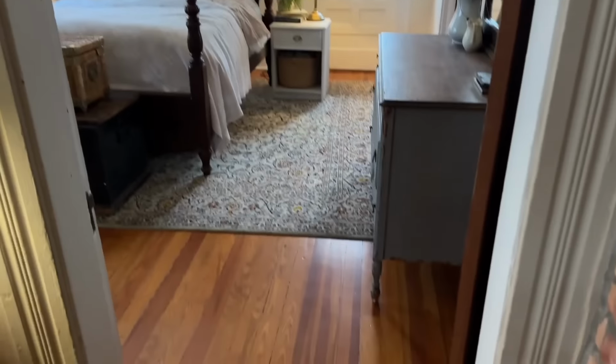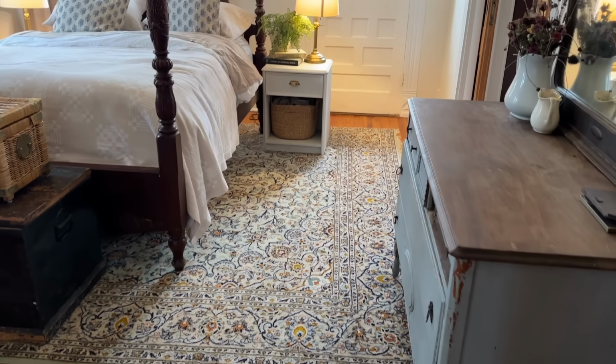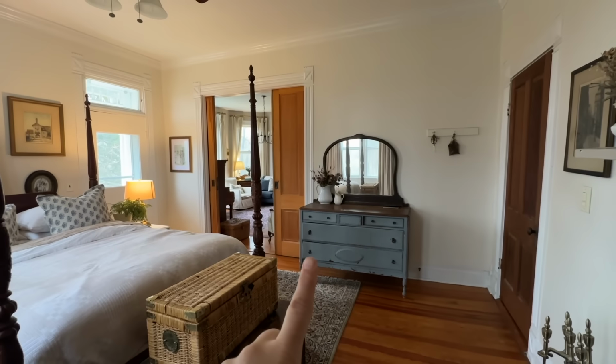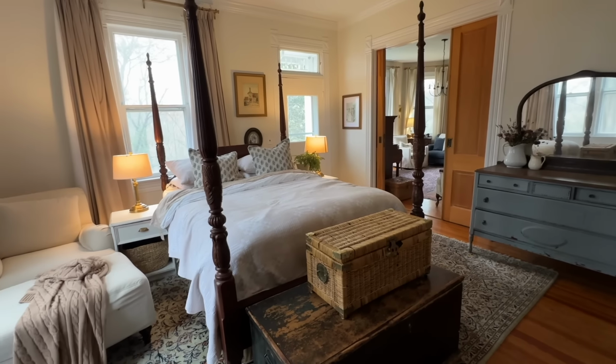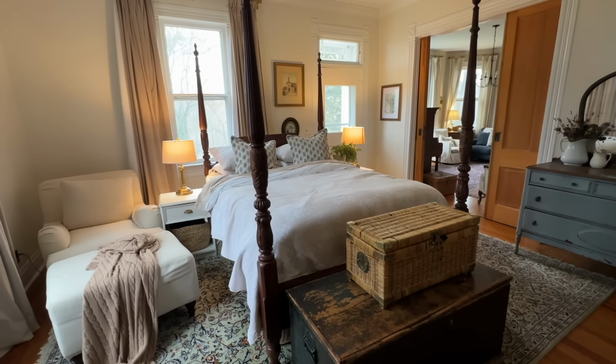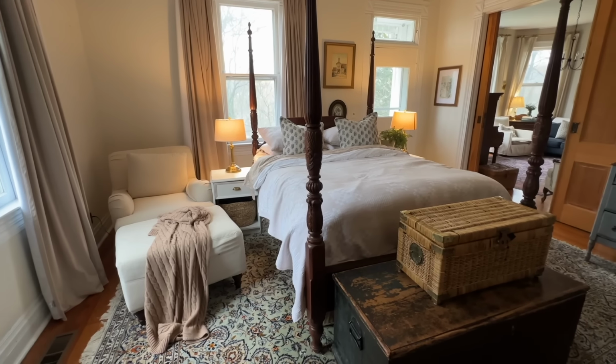All right, let's move on over to our bedroom. Now this would not be a bedroom. This was a living room originally, but because it has a door here and it has these pocket doors that close, it can be a bedroom. And for our family, the size that it is, we need more bedrooms than we need like a formal dining room.